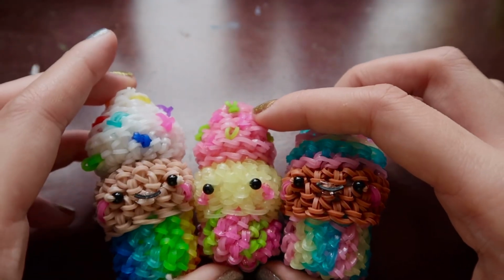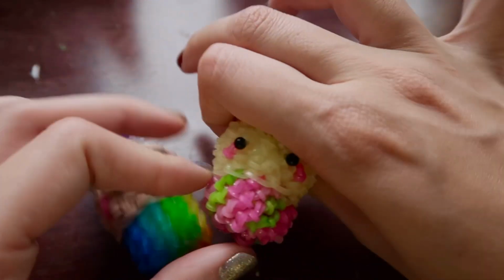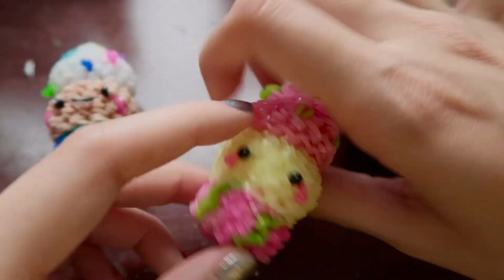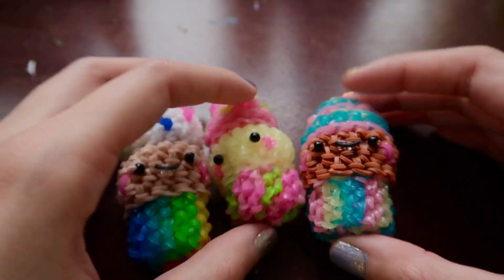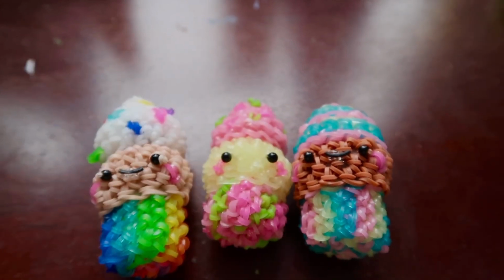I really like it though, and I think it's a cute design. Honestly, forget the icing, look at the bottom of this guy, it looks really good. This design is one that I'm showing in this video because I did make it this year, but it's definitely been struggling for a while now, and I think I've almost got it. It just needs a little bit of help, but not much.